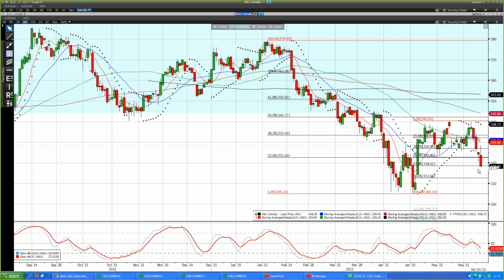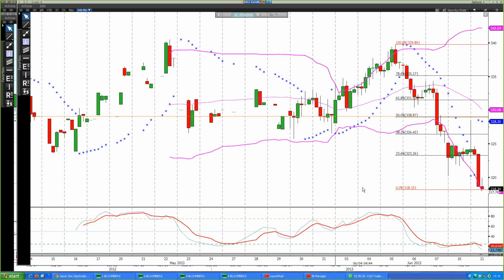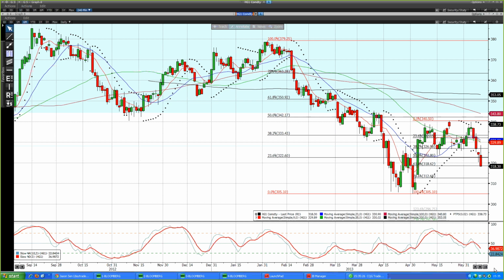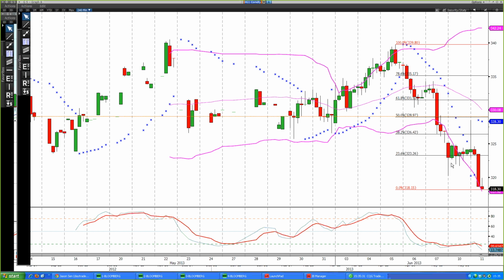322, 323 area looks like quite a solid resistance. So maybe if we got there, that would be a chance to get short copper. Let's just see what the short-term fibs are saying. Yeah, 323 also ties in with the short-term fib, so we've got 322, 323 as a potential selling opportunity if we get a bounce through there.